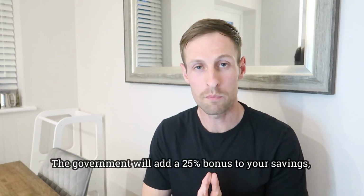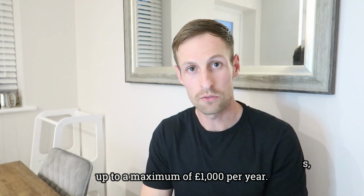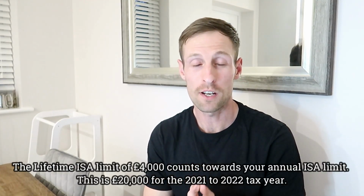Like I said, with a lifetime ISA, you're allowed to put a maximum of £4,000 per year into your lifetime ISA, and the government will give you a 25% bonus, which is a maximum of £1,000. That £4,000 does go towards your overall ISA allowance, which is £20,000 at the minute per year. So if you put £4,000 into your lifetime ISA, then you can put a maximum of £16,000 into your other ISAs if you have them.